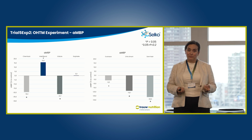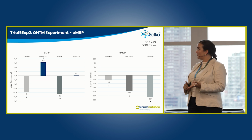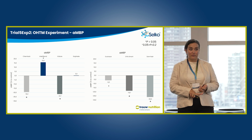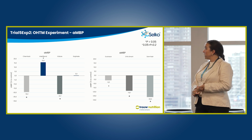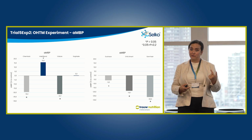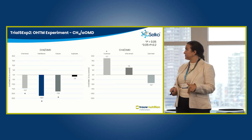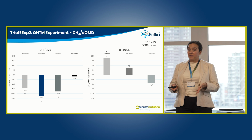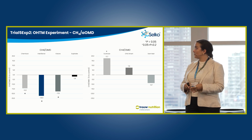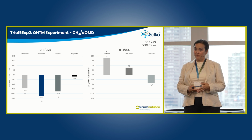For microbial biomass production, we see significantly less microbial biomass production from the Chemlock and Vistor treatments, a trend for more from the IntelliBond, which is consistent with what we've seen in previous runs. And then for the second run, we see a trend for less microbial biomass production from the EcoTrace, significantly less from the Orpha and SAM Nutrition treatments. And then for methane over organic matter disappearance or methane yield, we see significantly less from the Chemlock, IntelliBond, and Vistor treatments, and a trend for more from the EcoTrace treatment.